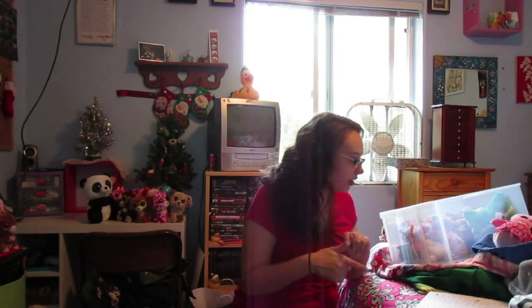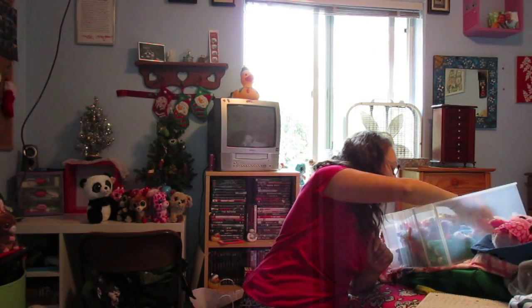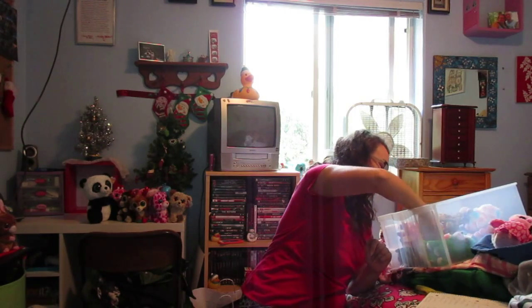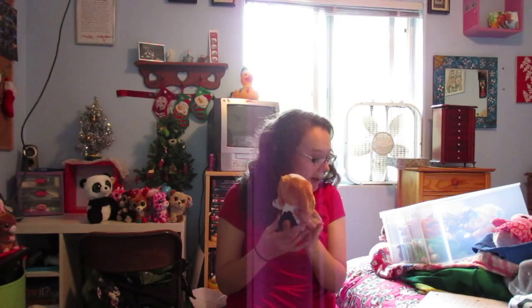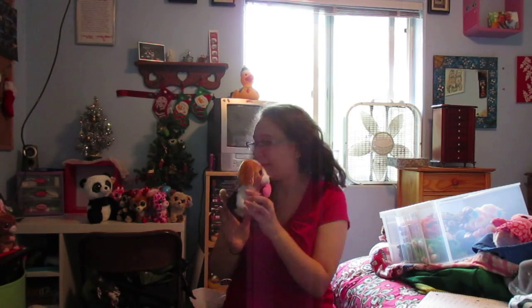Okay. Then after that is Coco, which I already showed you. Then Cookie, right here. Me and Sarah got together, and we each got one. It's also a Valentine's edition. Its birthday is February 2nd. Non-sparkle eyes. But I renamed it Sabrina, and I got it at Walgreens. And it's a puppy. I don't know what type of puppy, but it's a cute puppy.